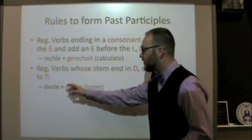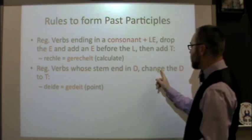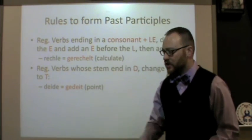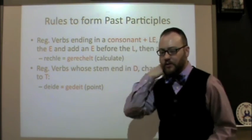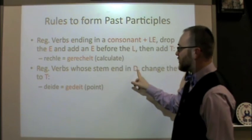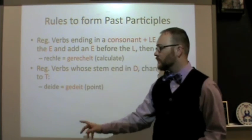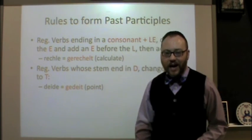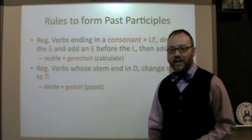Here's another situation. If you're dealing with a regular verb whose stem ends in D, so when you take that E away and it ends in a D, change the D to a T. And we've seen this before in other situations with verbs. Take the verb deide, for example. Deide means to point. Okay? Now, when you drop that E off, you're left with a D. But this rule tells us change that to a T. Alright? And then you stop. Past participle of deide is gedeiht. Okay? Again, often? No. Will you encounter it? Yes.